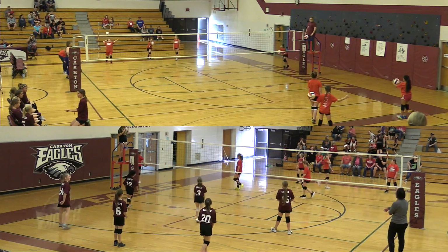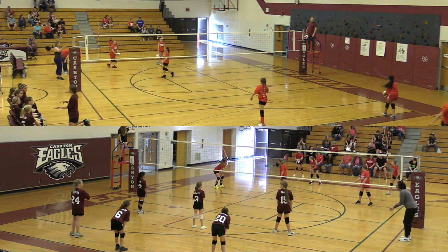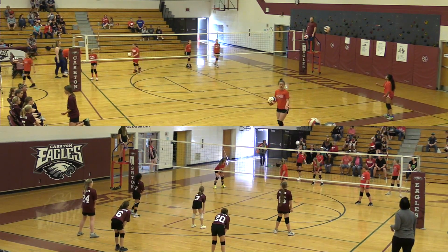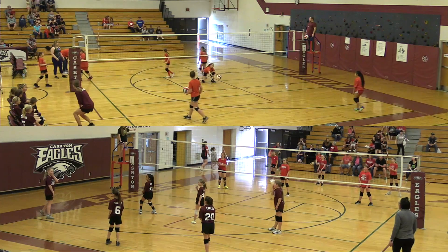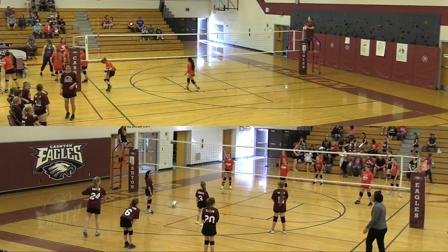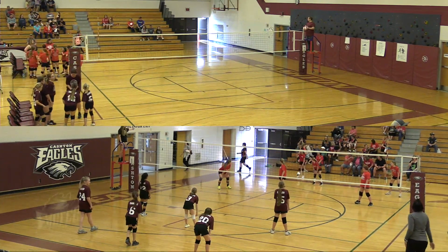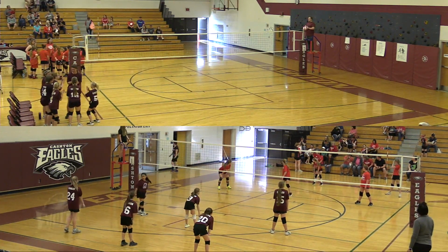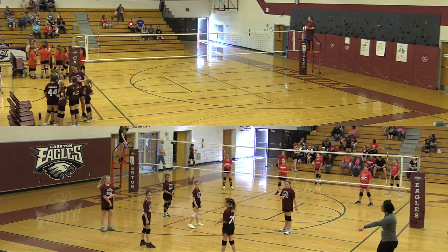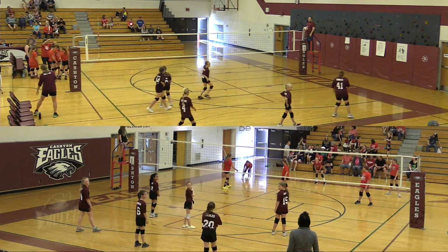On the bottom half of the picture here, as we get things going, it is the Westby Red squad. They are taking on Cashton Maroon. Cashton Maroon squad just picked up a 2-0 win in their set with Brookwood. Now they're facing, I tell you what, this looks like a pretty tall Westby squad here. My goodness. They got some height. This is the 4th and 5th grade division.